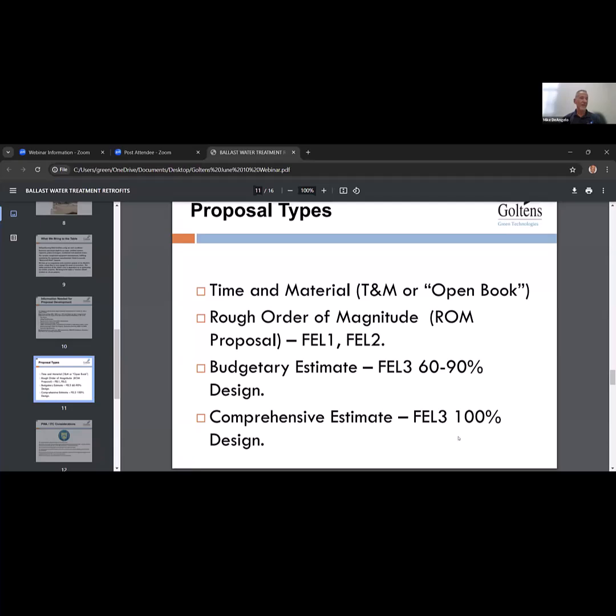Budgetary estimate is a more accurate FEL3 proposal than a ROM, requiring at least 60% of the engineering completed, up to 90%. The accuracy is predicated on the amount of the engineering deliverables that are provided. Accuracy can be 10% on the low side to 30% on the high side, varying depending on the percentage of engineering completion. Then the comprehensive estimate is an FEL3 level requiring 100% of the design deliverables. Accuracy is plus or minus 10%. Next slide, please.